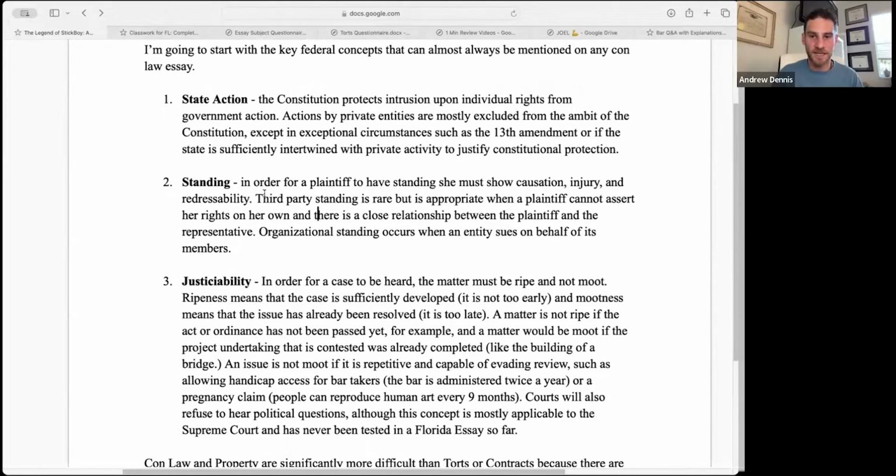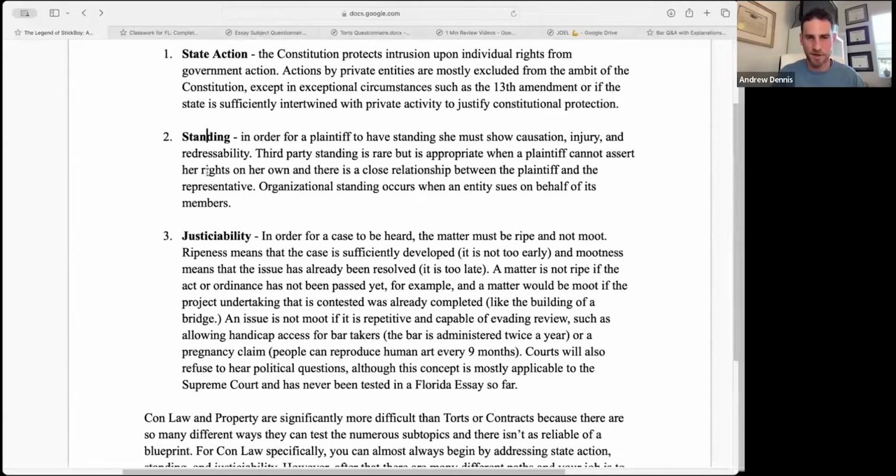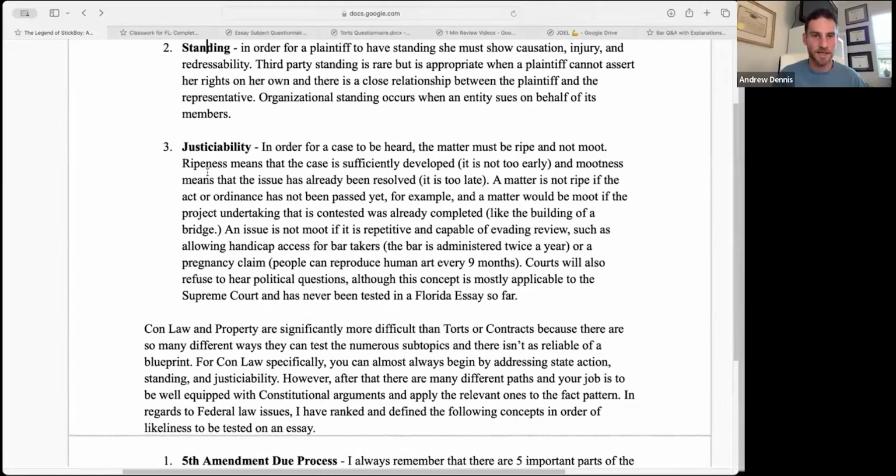Standing. In order for a plaintiff to have standing, she must show causation, injury, and redressability. Third-party standing is rare, but is appropriate when a plaintiff cannot assert her rights on her own, and there's a close relationship between the plaintiff and the representative. Organizational standing occurs when an organization sues on behalf of its members. So state action and standing. Let's try to address them on every constitutional law essay.